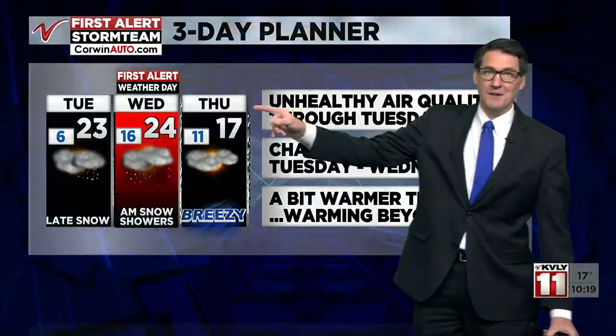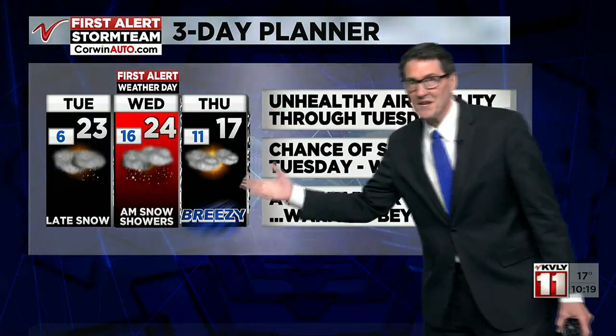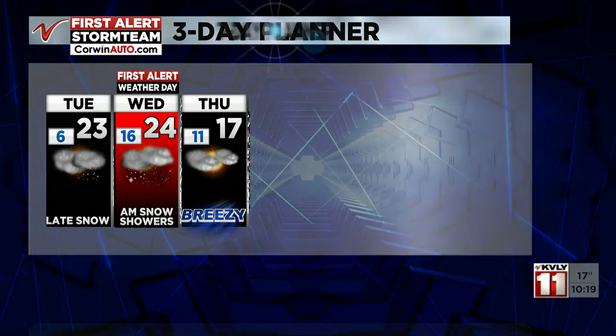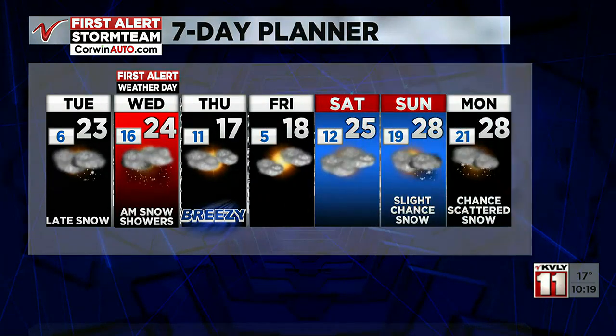I just now issued a first alert weather day for Wednesday because looking at the models that are coming in, I think we're going to have some slippery things to contend with on our Wednesday morning commute. Therefore, it's a first alert weather day. We'll have much more first thing in the morning and on the Valley News Live weather app, and we quiet down and cool off.